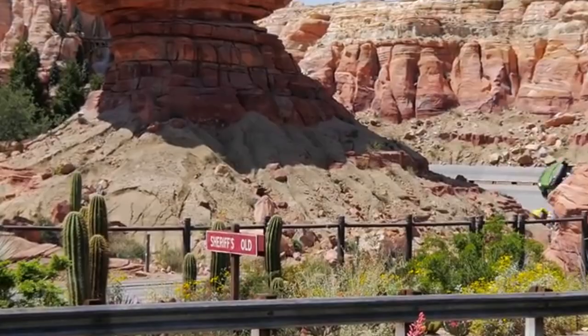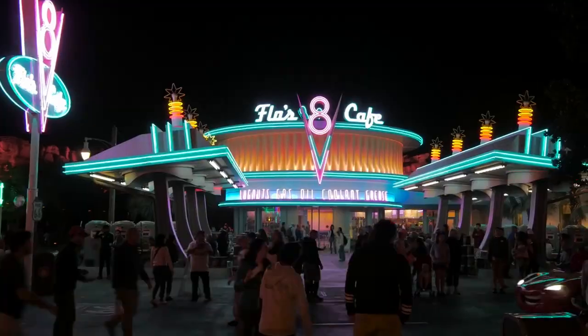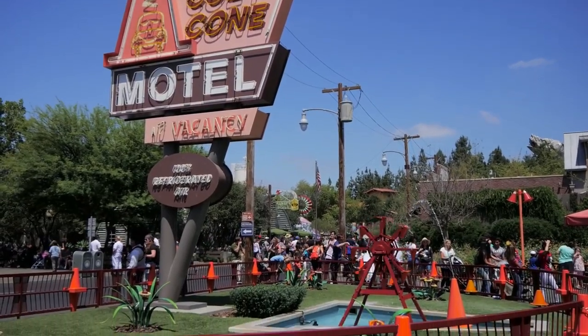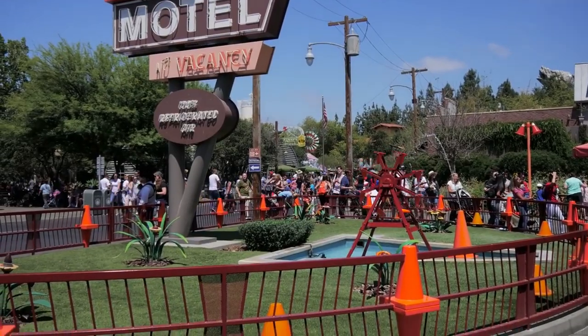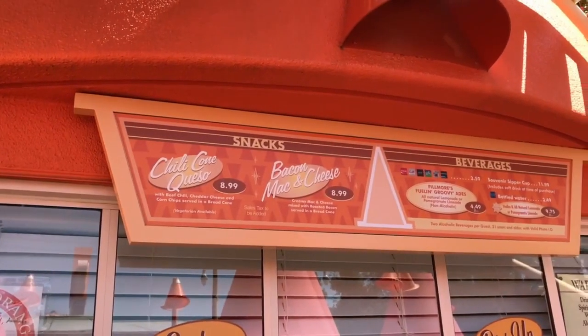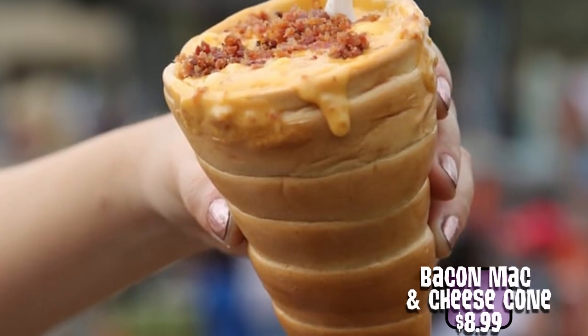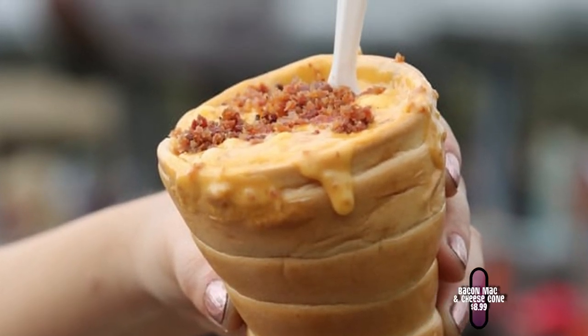Cars Land has it all. Three fantastic world-class attractions and incredibly themed dining locations throughout. You can make a meal out of the options at the Cozy Cone Motel. Each cone offers something different, but if you're hungry, head to the Cone Queso. For $8.99, you can get a flaky pastry cone filled with chili and cheese or a mac and cheese carbonara.